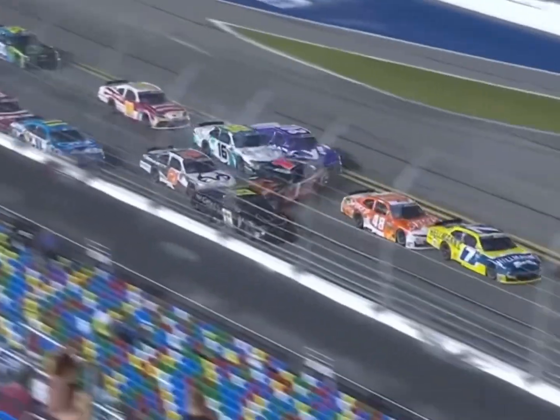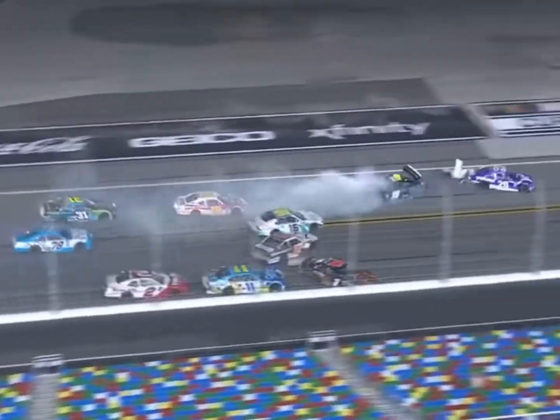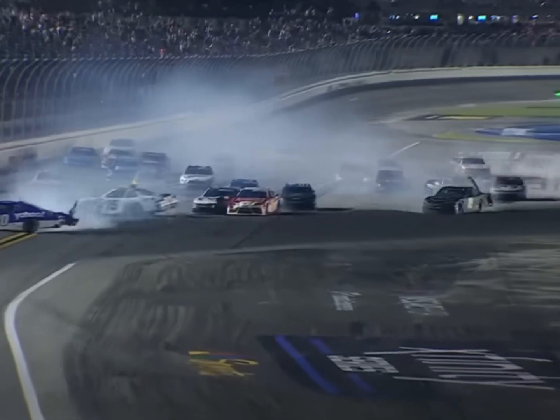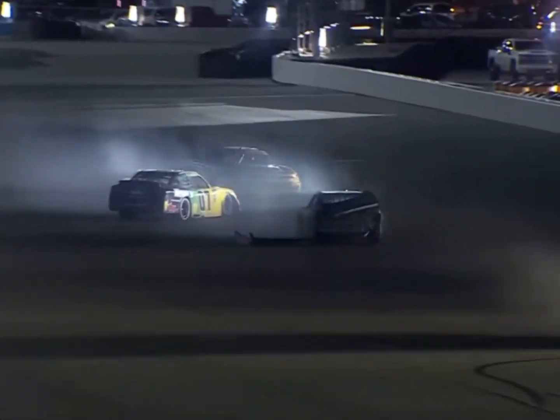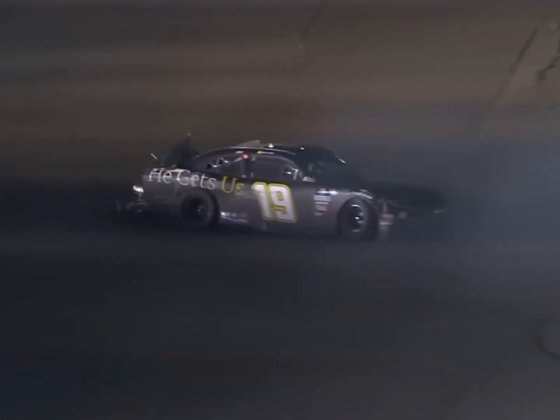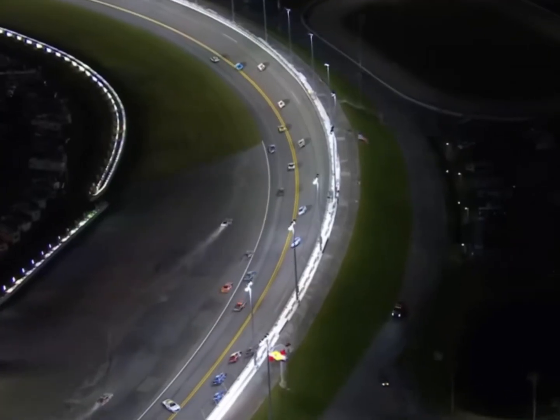Hill goes up. He blocks the 19. They catch the 2, and the 1 goes around. The 19 of Bain sliding to the inside. Caution has come out. We see the 22 of Jeff Burton also involved.